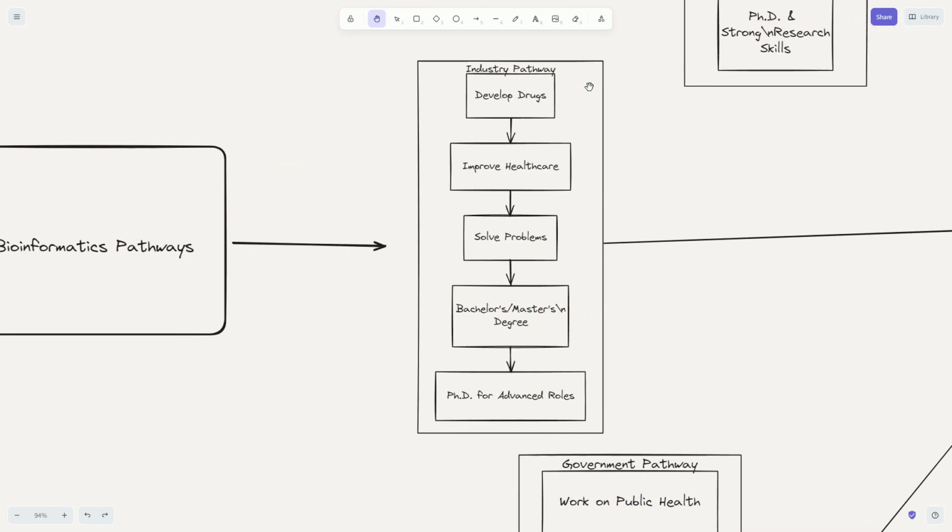So in the industry pathway, what do you have to do? Bioinformaticians in industry work for biotech and pharmaceutical companies where they use their skills to develop new drugs and improve healthcare outcomes. That results in solving real-world problems, and a bachelor's or master's degree is relevant to this industry. If you have done a PhD, you can also apply for advanced jobs.